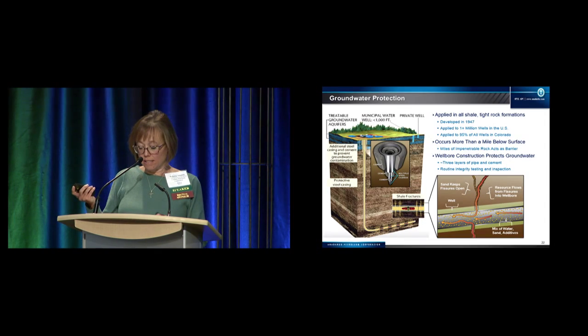So this slide says it applies to about 95% of all wells in Colorado, but I want you to know that personally, during my career, the last 23 years, every well that we've ever drilled, we have fracked. And with the tight rock, that Niobrara that I showed you, that reservoir won't produce without fracking. Hopefully that makes sense with just seeing the geology.